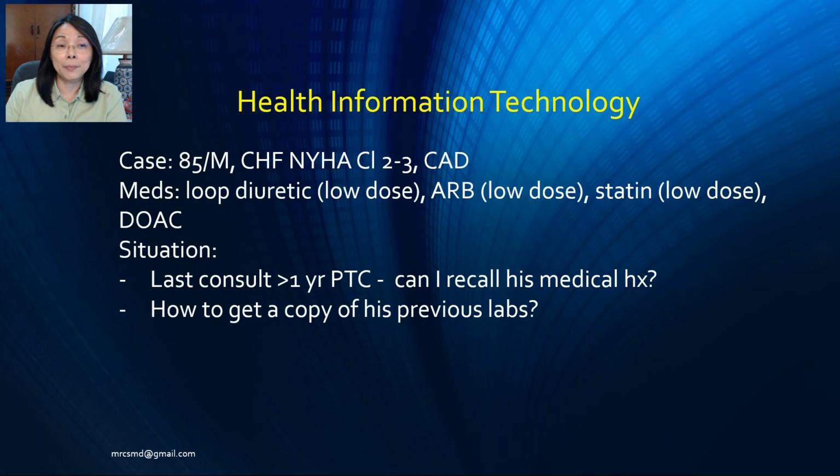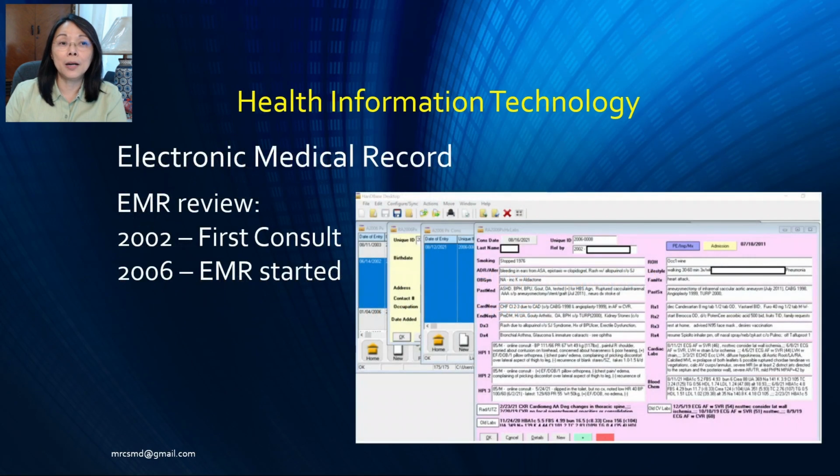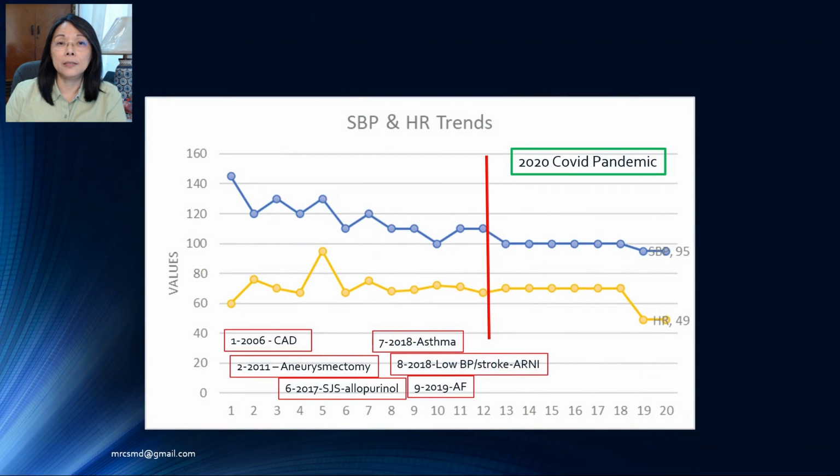Without an EMR, one would have to pray that this patient had diligently kept records of his health history for the last decade or so. Fortunately, I had already shifted from paper to digital in 2006, and this is what my EMR looks like on the laptop. A bit complicated, but this allows all my data to become searchable. By simply going over the records of his previous consultations, we were able to track the significant events in Mr. Patient's past and got the answers to the questions regarding his medications.